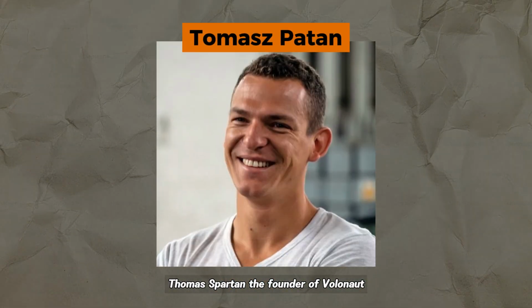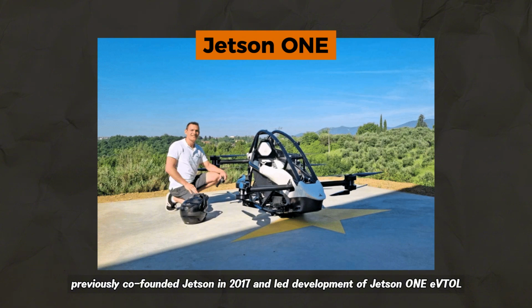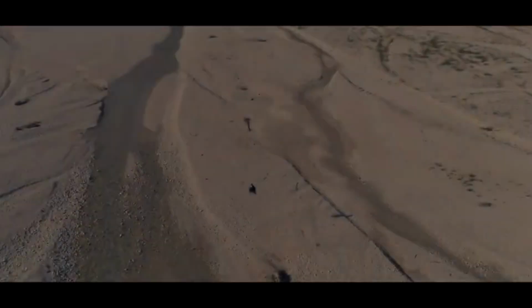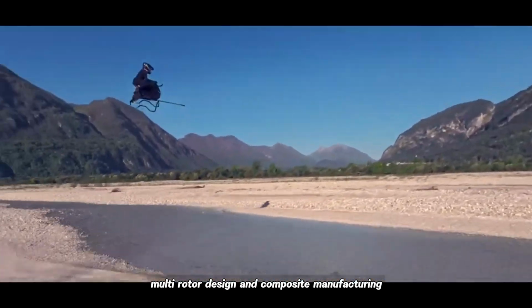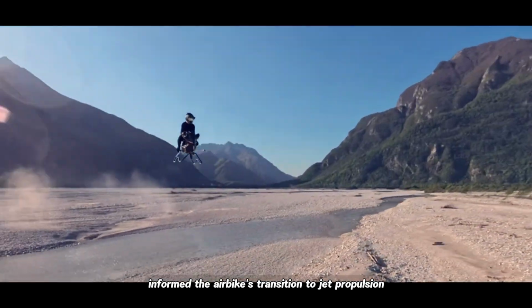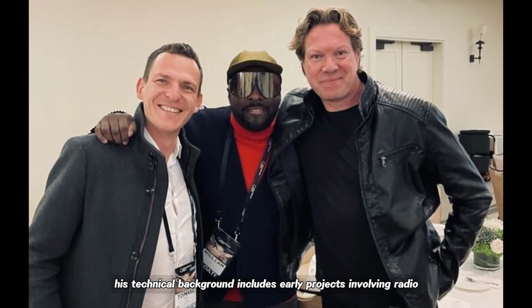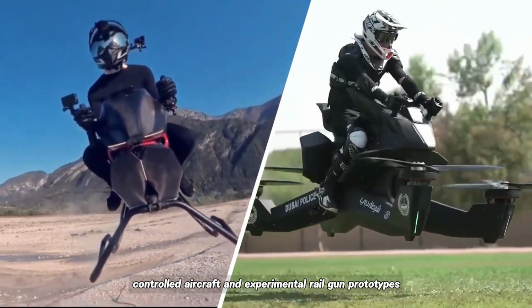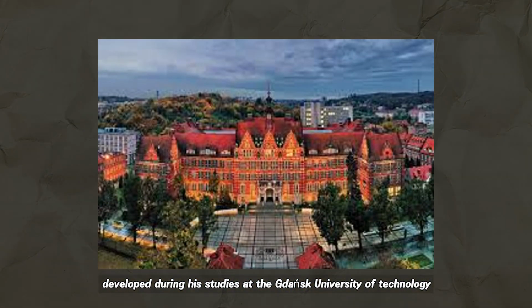Tomasz Patan, the founder of Volonaut, previously co-founded Jetson in 2017 and led development of the Jetson 1 eVTOL. Patan's experience with electric multi-rotor design and composite manufacturing informed the airbike's transition to jet propulsion. His technical background includes early projects involving radio-controlled aircraft and experimental railgun prototypes developed during his studies at the Gdańsk University of Technology.